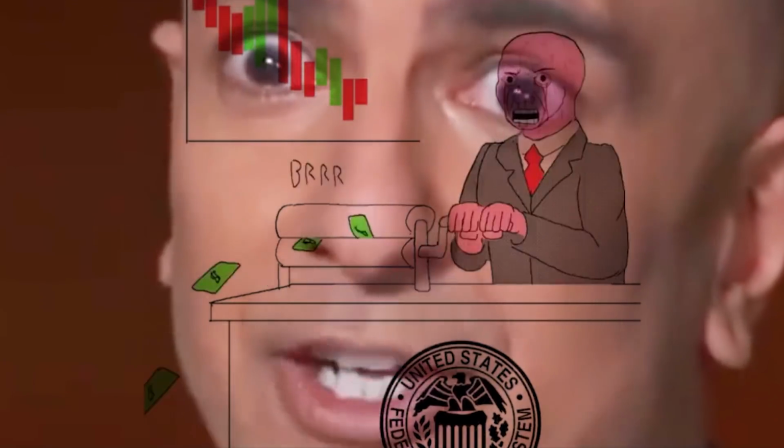Your ATM is safe, your banks are safe, there's enough cash in the financial system, and there is an infinite amount of cash at the Federal Reserve. We will do whatever we need to do to make sure that there's enough cash in the banking system. An infinite amount of cash at the Federal Reserve.